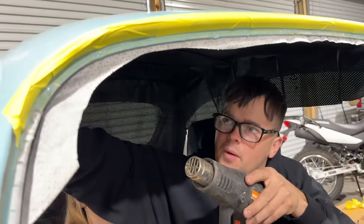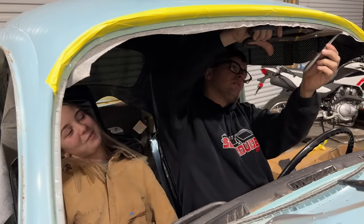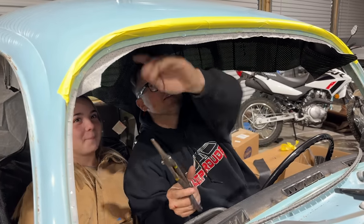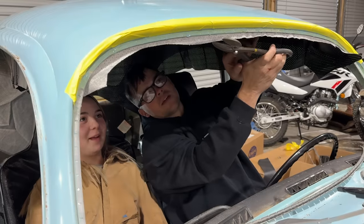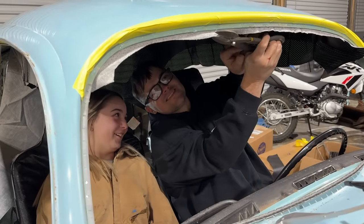Really helps in these compound curves with the heat. Woo, that actually looks pretty good, Dad. Thanks. I'm so proud. You're gonna look so cool when Daddy's driving you around. No, not when Dad drives. When I'm driving myself around.